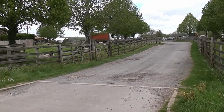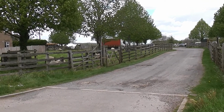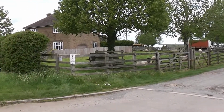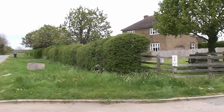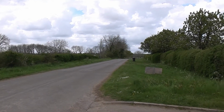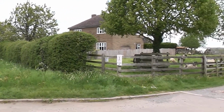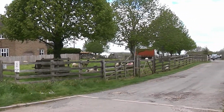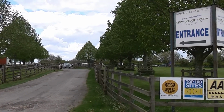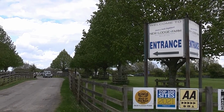A little bit of sound from the road here by the gate, but once you're on site you really don't notice it at all. The park's in very tranquil countryside surroundings, countryside all around, very quiet and peaceful once you're on site. That's New Lodge Farm Caravan and Camping site.